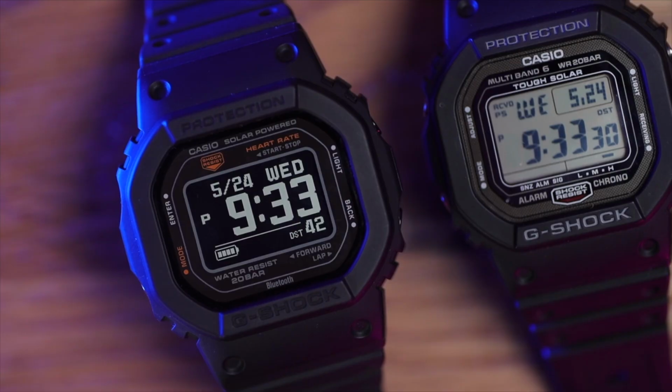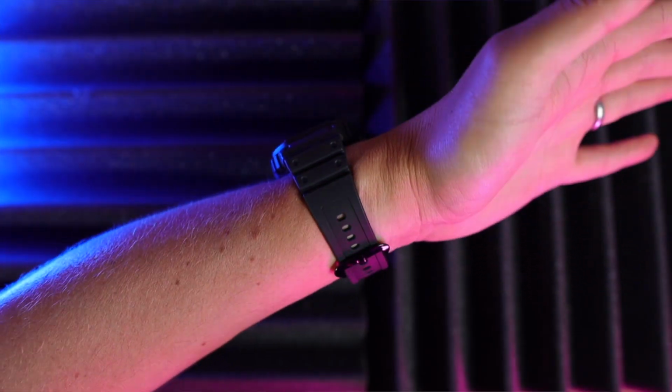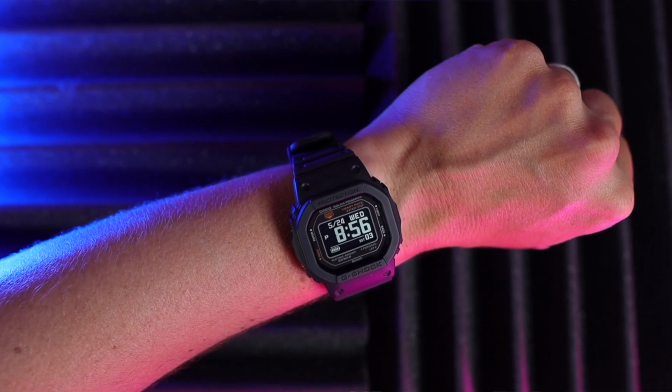Who is this actually marketed towards? If it's marketed towards the youngsters, well, they've got their Apple Watches and their Fitbits. So it leaves us old watch collectors who are just happy that their heart is beating, let alone trying to monitor it. It is the most uncomfortable G-Shock I have worn, honestly.